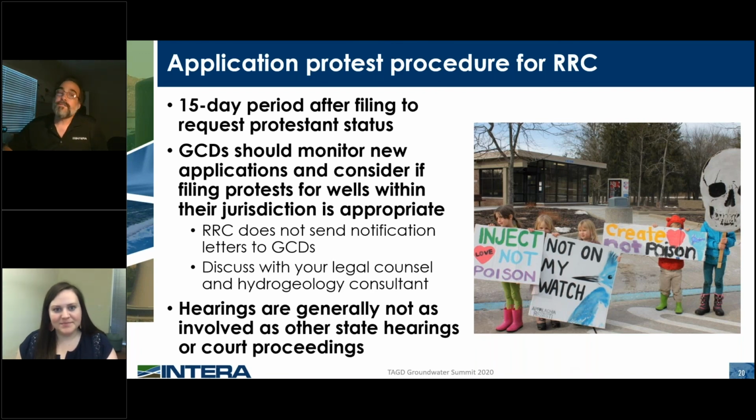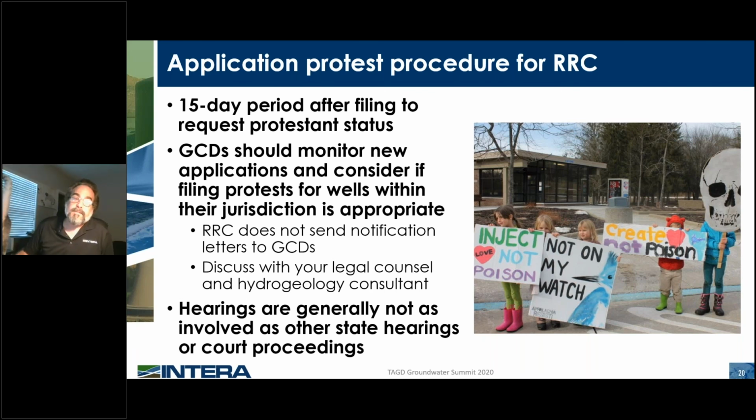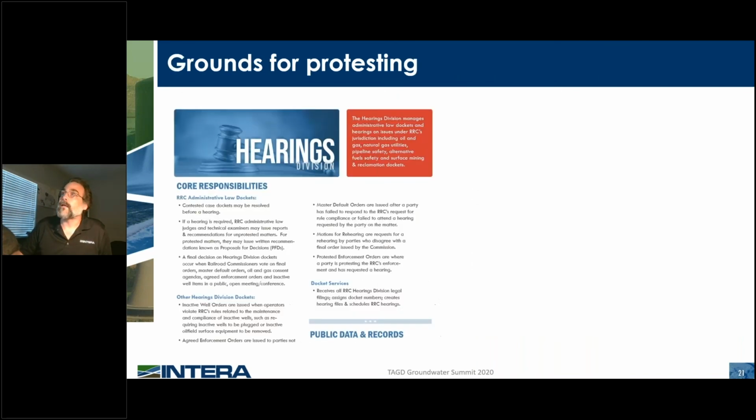So these hearings, just a little bit about Railroad Commission hearings, they're not nearly as involved as other hearings. So my cat wants to weigh in here, so you have to ignore him. So the good news about that is that they're generally not as involved and they don't usually cost as much to pursue them. So it's usually worth pursuing them.